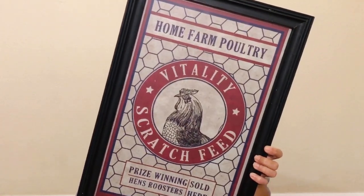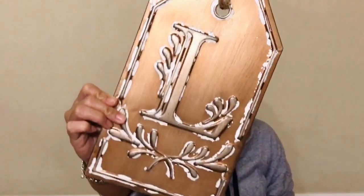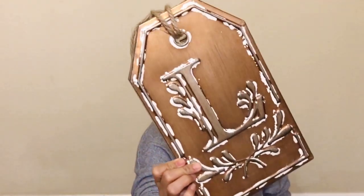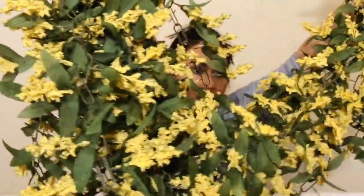another frame. And guys, this is originally $24.99 for this one frame. And I got it in this $5.99 box. The letter L. I guess it could stand for love. L for love. I don't know what to do with these. Who has a last name L? Okay. More flowers, which is $19.99 a piece. Oh man, this is the messy one. Yeah, I got like 4 to 5 pieces of these.